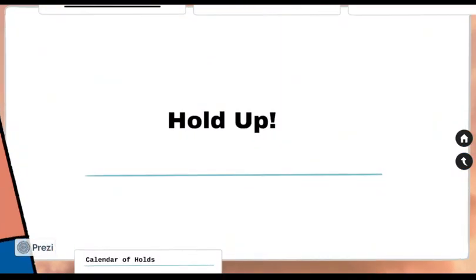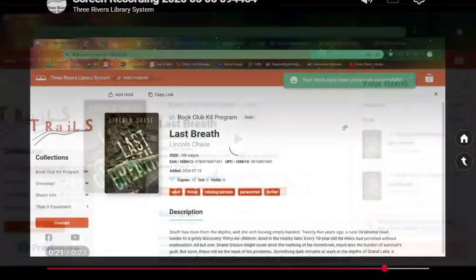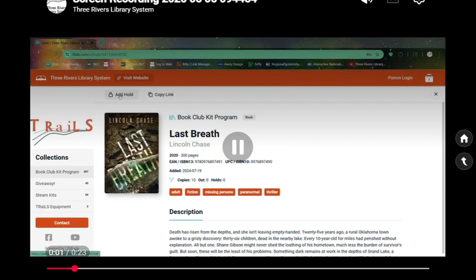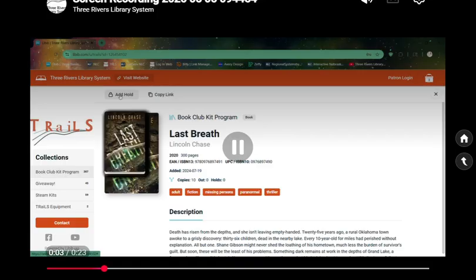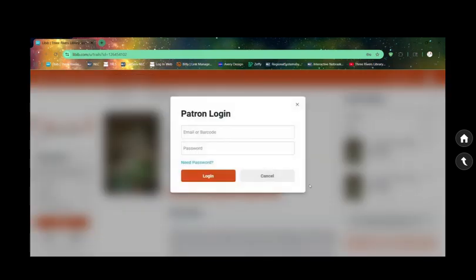Now hold on, let's place a hold. Anytime you find a book that you would like to use, just click the Add Hold button on the left-hand side of the page. It'll put a copy in the basket and you can check out at any time. You will need to log in.